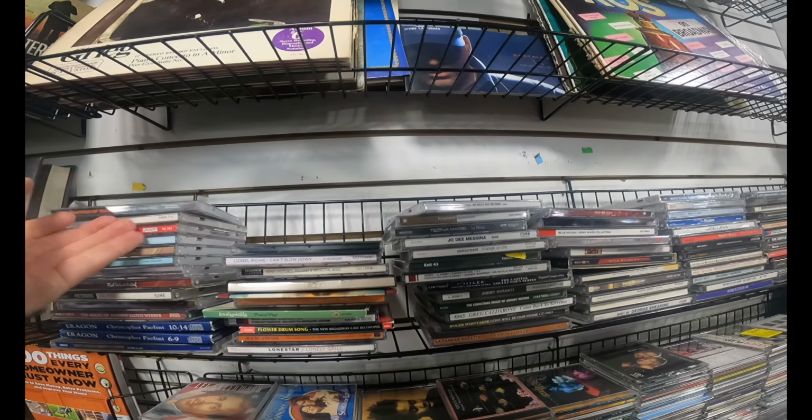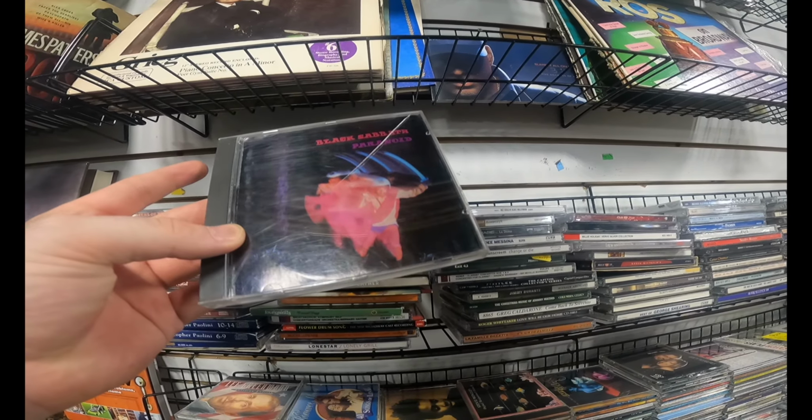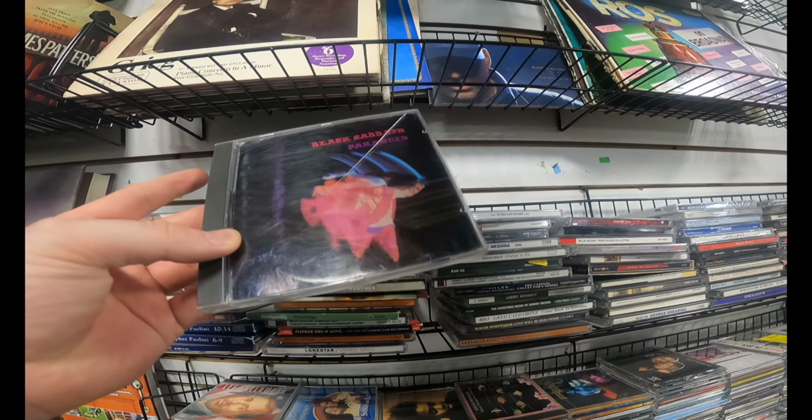Oh, this is actually really cool. This was Black Sabbath, Paranoid, if I'm not mistaken. That was pretty cool to see. It's missing the back cover, but still, I picked that up. Thought it was pretty interesting.